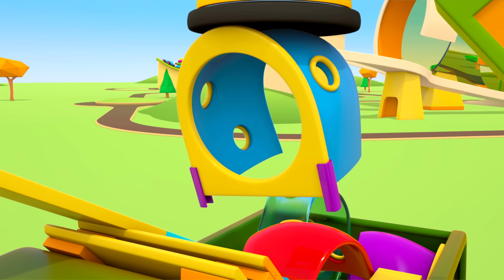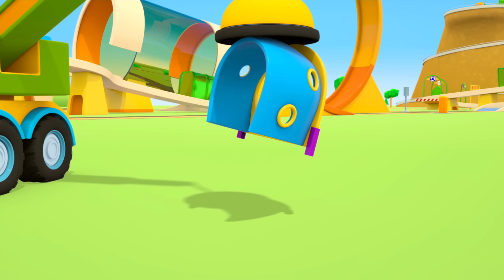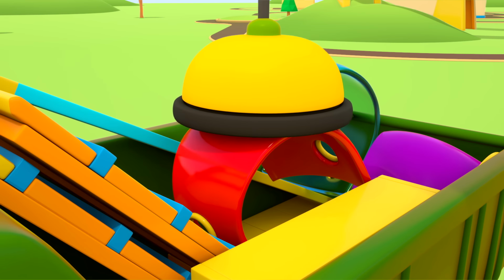The crane truck is unloading the dump truck. It's lowering the parts for a tunnel onto the ground very carefully. The second dump truck is unloading its body by itself.